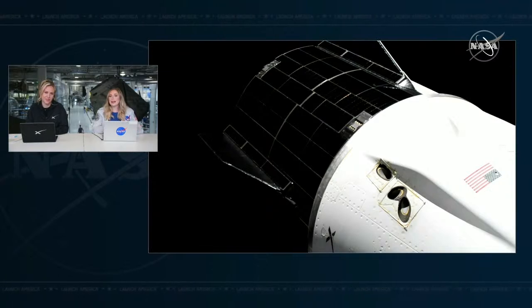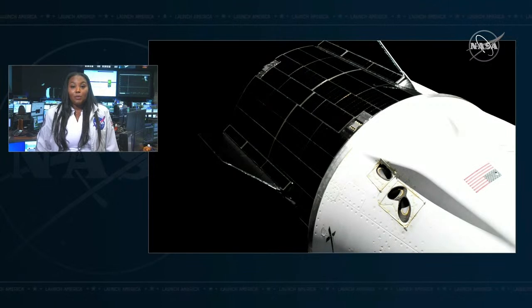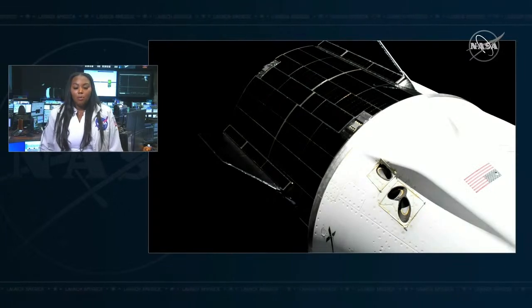So with Dragon now getting ready to undock, let's check in with Shaniqua Vereen in Mission Control at the Johnson Space Center. Thanks, Sandra. And we do have that confirmation of umbilical has retracted and the command for undock has been sent. Next up, we'll be looking for 2 sets of 6 hooks to open. That will take just a couple of minutes.